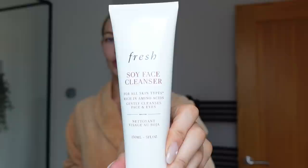So I did wash my face in the shower. I used this, this is from Fresh. It's their soy face cleanser. Really nice, really gentle, really hydrating. So I've used that. Now I'm going to use a little bit of vitamin C around my eyes.